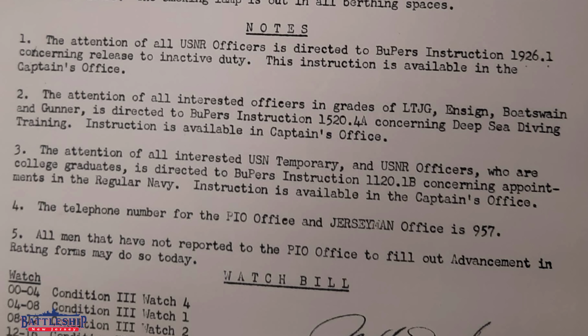And then we've got some notes at the bottom. All reserve officers, USNR officers, are directed to read a particular instruction concerning release to inactive duty. If this note is in there, it means that somebody went about something wrong. It is wartime, so we have reserve officers called up in large numbers on the ship at this point.